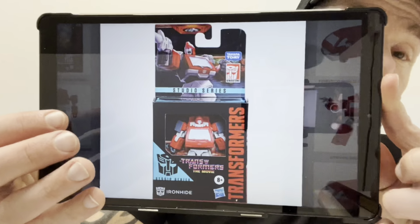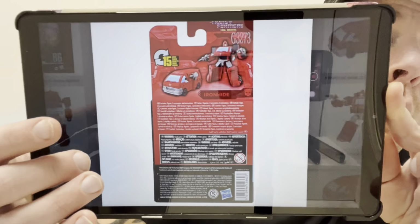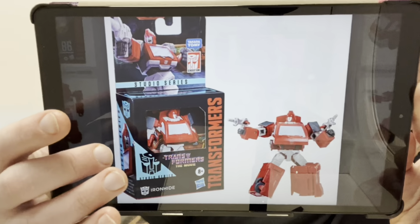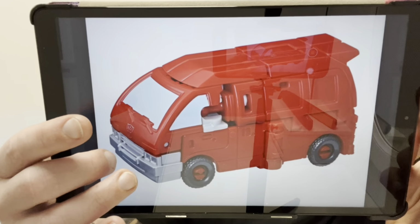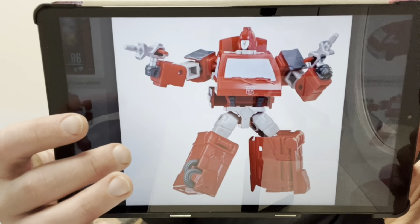So the other reveal, and again, this was a no-brainer. We knew it was coming. And I actually think Ironhide looks way better than the Core Class Ratchet mold version. It's exactly the same mould. Obviously a redeco, is it a slightly different head? I think it might be, to be honest, now I've just said that. But the red for me works so much better.